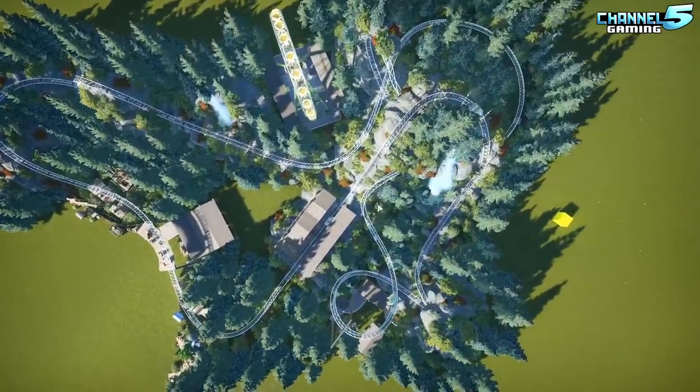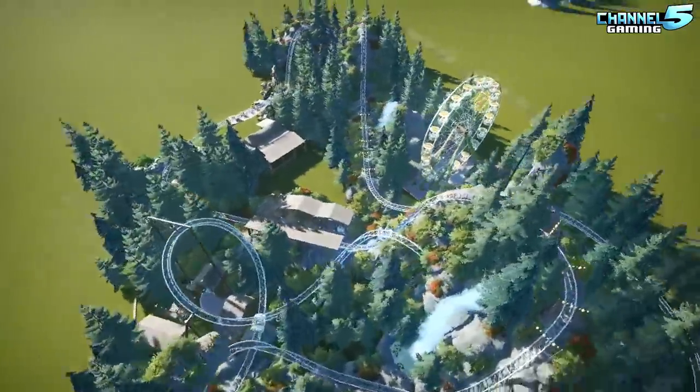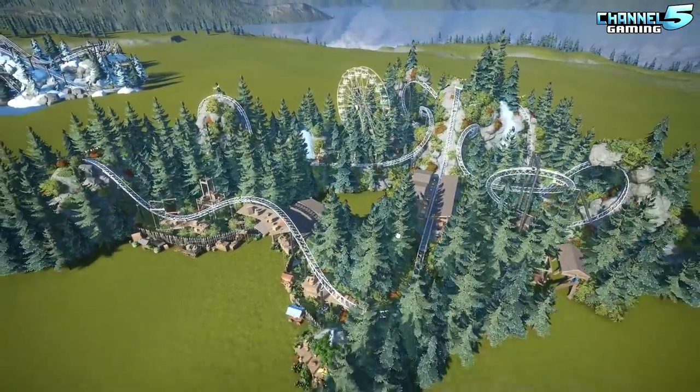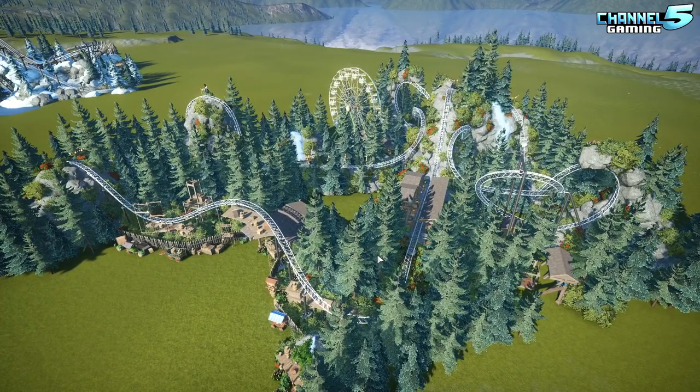I think the coaster layout was fun. It had banking where it needed banking. It was smooth where it needed to be smooth. So I think you hit all the proper elements. I think for next time, all I would suggest is challenging yourself to do less of a launchy coaster.